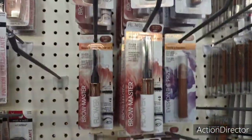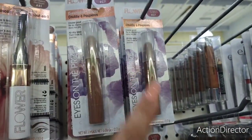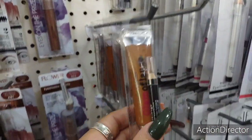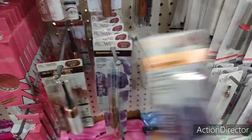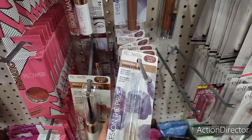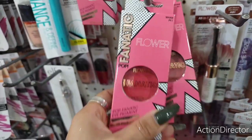Let's see, they have the different ones. They have light, medium, okay. And then this is eyeshadow. Yep. All right, what is this? Hard Candy Glamouflage. This one's falling out. These are falling out. Are they supposed to be falling out? I don't think so. All right, so this is eyeshadow.